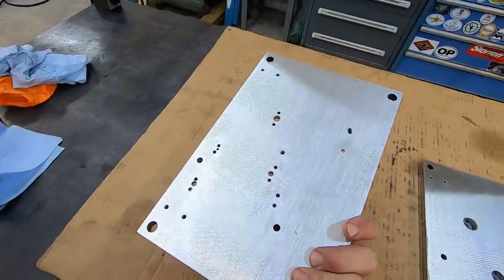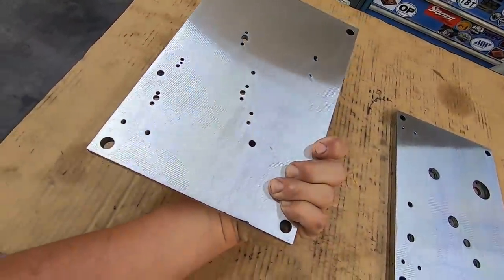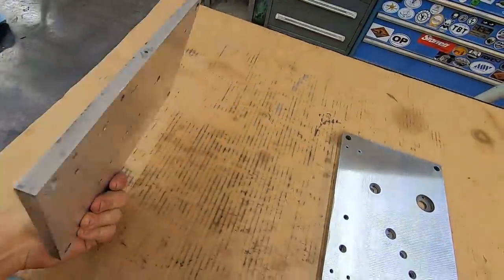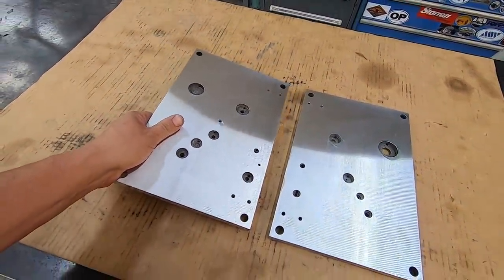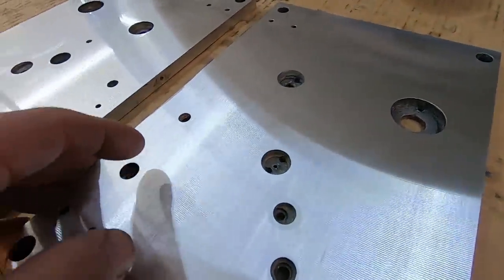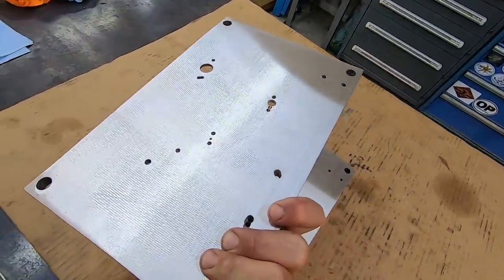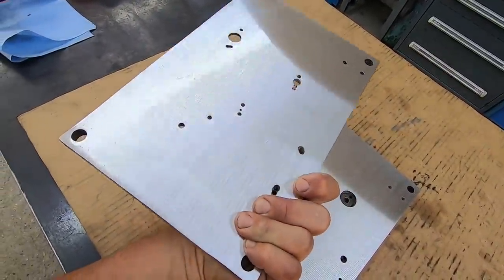All I have done is just wipe them off with WD-40. And I'm trying not to, it's really easy to scratch them just by cleaning them, even using a chip brush and wiping the chips off. I see very, very faint scratches where the chips are actually just scratching the newly machined surface on there.